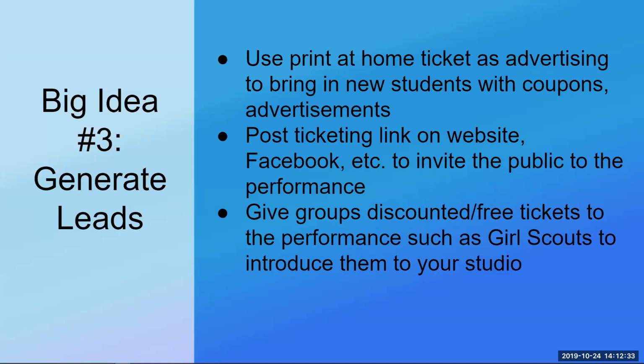So our big idea number 3, and I think this one's really important that sometimes we kind of forget about. You actually can use your recital to generate leads for you, meaning bringing in new students. And obviously your students is what keeps your business alive. Every year I'm sure you lose some students and you gain some students, but your main goal is to try to continue to add students to your enrollment. And there's some fun ways that you can actually do this.